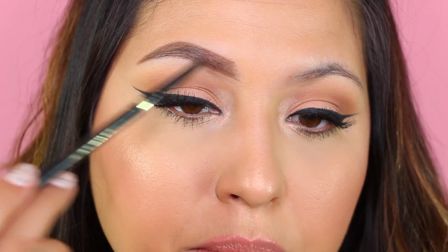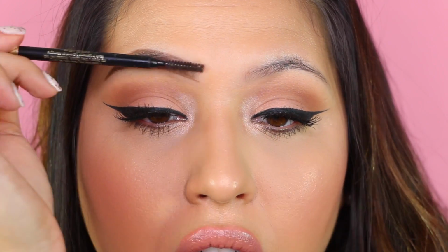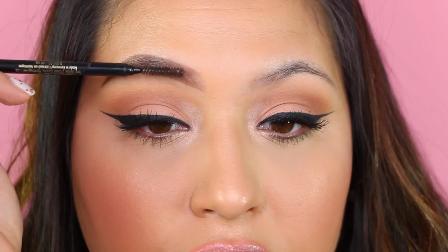It's really nice just to build it up instead of just going super bold and then you don't end up liking it. So now what I do for the beginning of my brow, I take the spoolie again, stroking the product forward from what's on my brow already, and bringing it to the front. See how it's starting to fill that in?